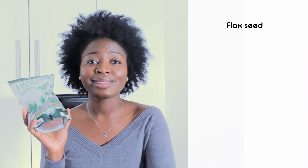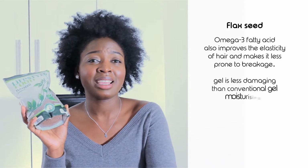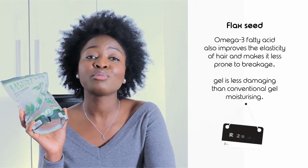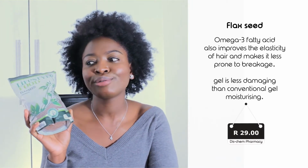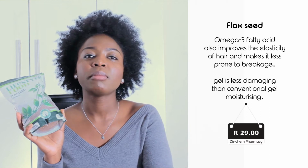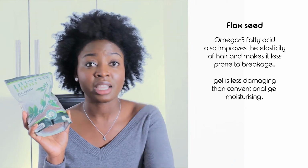The next ingredient I would like to talk about when it comes to moisturizing and styling your hair is flaxseed. Flaxseed, yeah, I know it might sound a bit weird, but for those that don't know, flaxseed is great for your hair. It's great to moisturize your hair, and also when you want to use a gel and you don't really have the money to buy the expensive gels, flaxseed is a great gel.